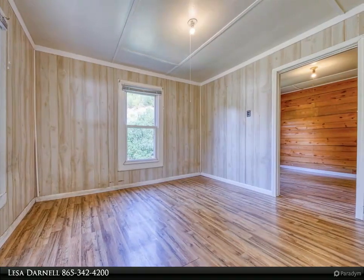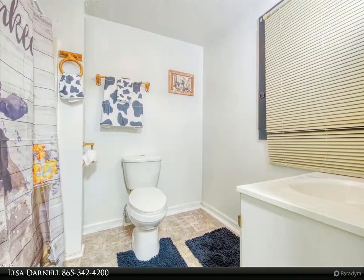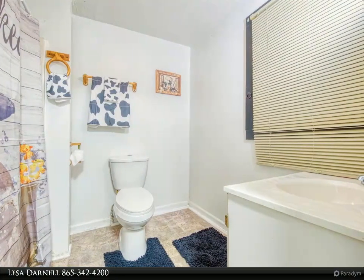Make your appointment today. This house doesn't have an HVAC and needs some TLC. Being sold as is. Shared driveway.